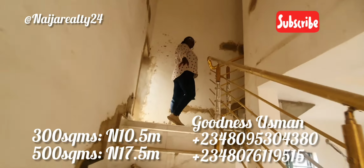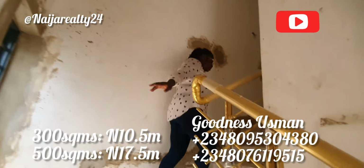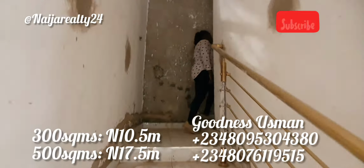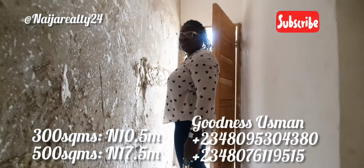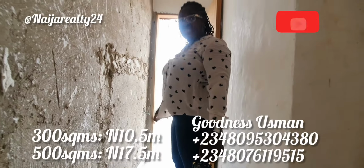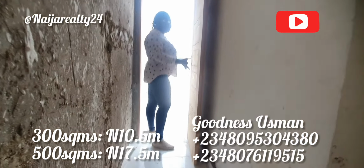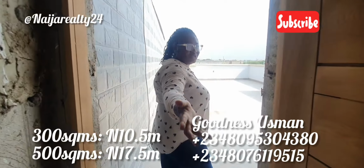So it's security. When I'm coming back, I'll show you guys the view coming down. So, are you guys ready to see the rooftop? I've shown you this house before, but a lot of you were not following me then. I showed you the one before this one, a video when it was still under construction, but I'm sure a lot of you will not be able to scroll down. That's why I'm doing this one here.